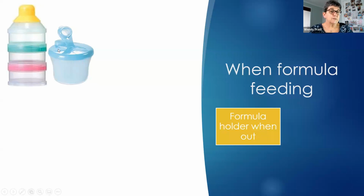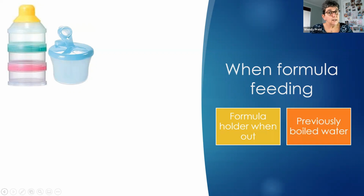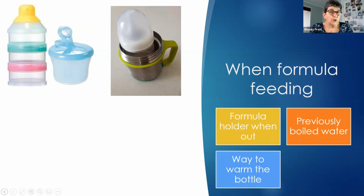This one, for example, is made by Avent and it's got little divides on the inside of it. But I often find when you turn it upside down, you end up with the powder from one section slipping into the powder from the other section, and therefore we don't quite get the same mix. So I do prefer the ones that sit on top of each other. And then you do need some previously boiled water to take with you and a way in which you can warm the bottle if, for example, it's winter and your baby's drinking warmed bottles. So having a flask that your bottle can fit into with some hot water in it can help you.